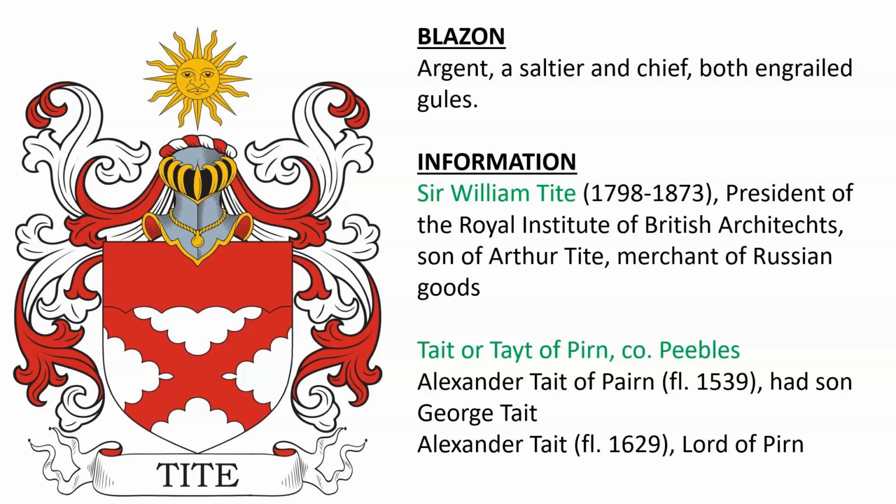Argent, a satyr and chief, both engrailed gules. We have the sun as a crest here, worn by the Tates of Pern in County Peeblesshire, Scotland. There was Alexander Tate of Pern, alive in the year 1531, who had son George Tate, and there was Alexander Tate, Lord of Pern, in the year 1629.